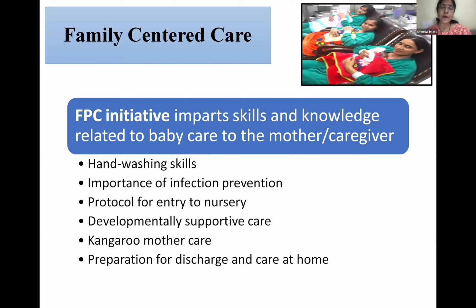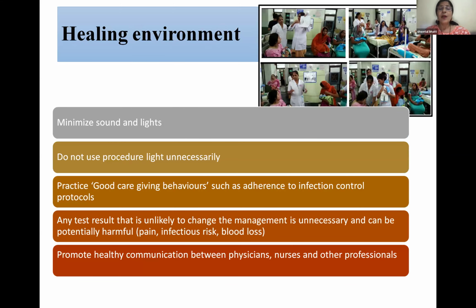There are so many components of family-centered care we need to discuss daily with the parents. Now, our NICU environment has to be a healing environment. A soft music is going on. There is no shouting, no loud conversations, no alarm buzzing. The baby's neuroprotection can be achieved if this type of NICU is there.